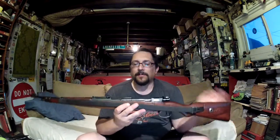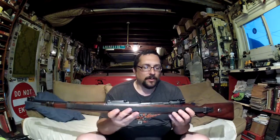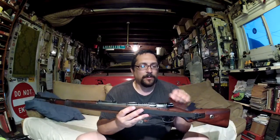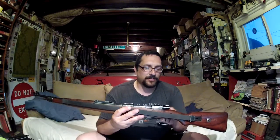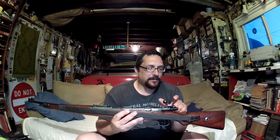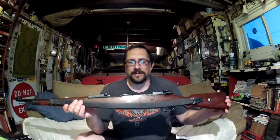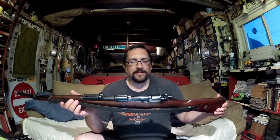The only non-numbers-matching part of it is the bolt, which is very common. When these things were re-arsenaled, they would pull the bolt out and chuck those in one pile, and the rest of the rifle went in another pile. So all the numbers all over it match except the bolt, but the bolt numbers all match. There's got to be six serial numbers just on the bolt alone. Even the extractor has a bolt number, and they all match. The cocking piece, the safety, the bolt handle, the extractor, they all match, and the rest of the rifle matches. So you could basically consider it an all-matching rifle, because the only reason the bolt doesn't match is because of a German re-arsenal.